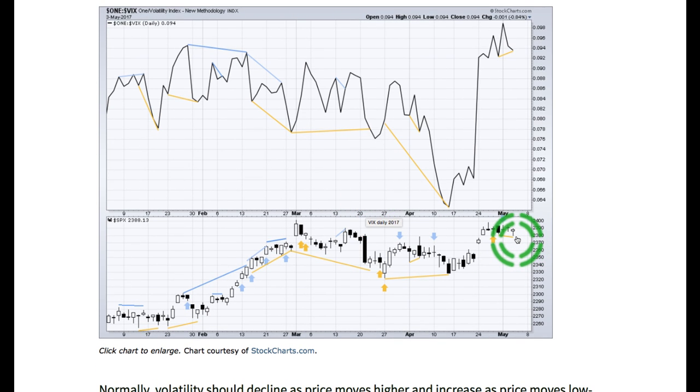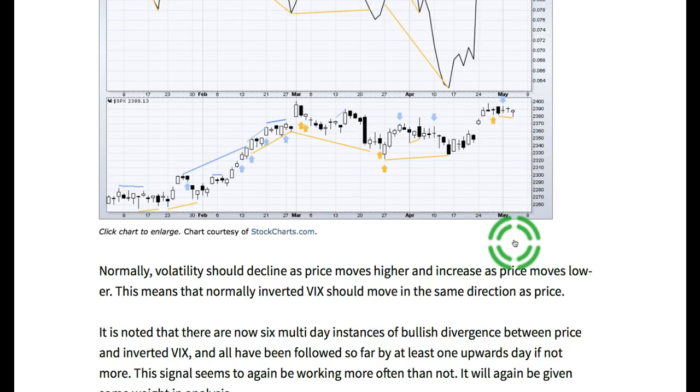Price has made a slight new low today. Inverted VIX has made a higher high. As price moved lower today with a lower high and a lower low, volatility did not see a corresponding increase. That tells us there's some weakness within this downward movement today from price. That divergence is bullish. I will give it a very small amount of weight overall, it seems to be working more often than not at the moment for inverted VIX and price.